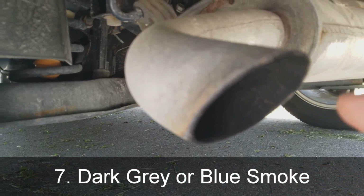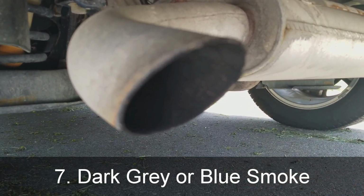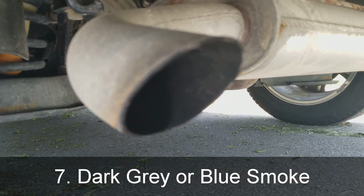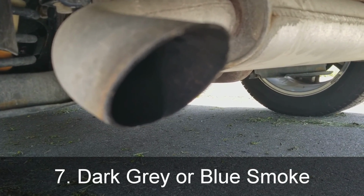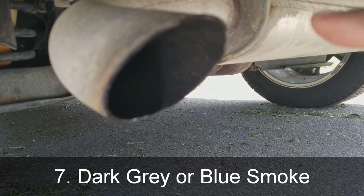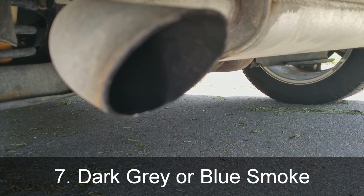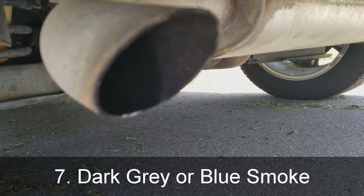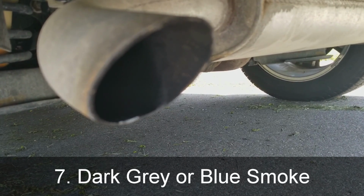Now, I'm not condoning putting your nose in the exhaust. It's incredibly dangerous. Do not do that. But if you touch a little bit of the soot and smell it, if it's fuel, it's going to have that fuely smell, that kind of gasoline-ish smell. At the same time, if you smell it and it has kind of a burnt smell, like a burnt rubberish sort of smell, not quite, but almost there, that's normally a pretty good indication that it's oil.